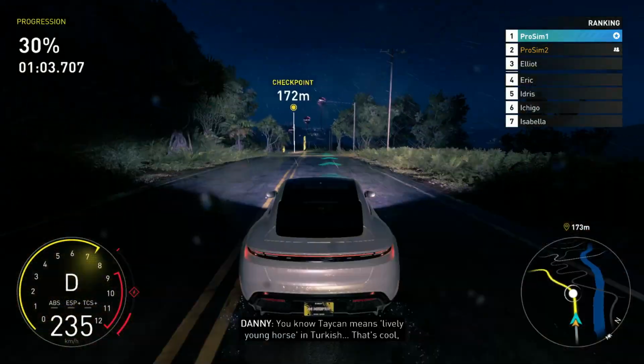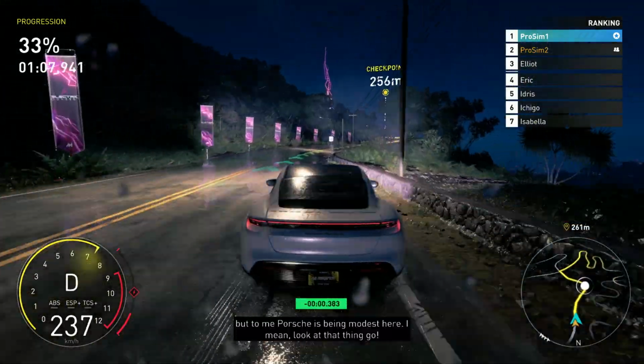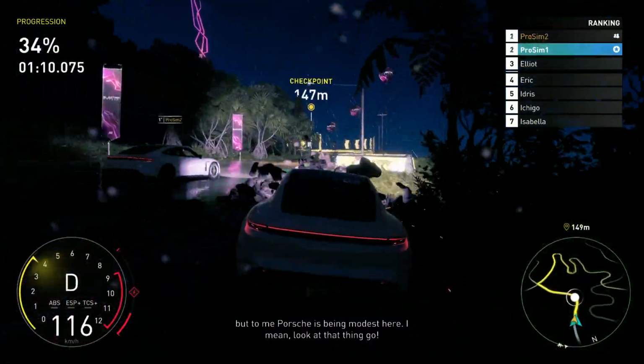You know, Taycan means lively young horse in Turkish. That's cool, but to me, Porsche is being modest here. Get that thing going!